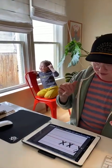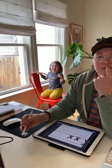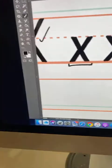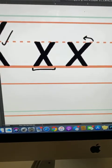How do you decide the angle of the initial line and part of the X? That is a good question. It is a little intuitive. It's not exactly like an equation that you could always apply. It's not like, oh well, if your letter N has this angle, you just apply that same angle. Would lined paper that has the angle on it be helpful for the X at all? No, because that is for script lettering. Okay. That's a good question though.